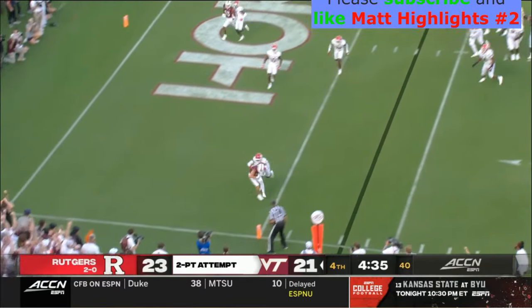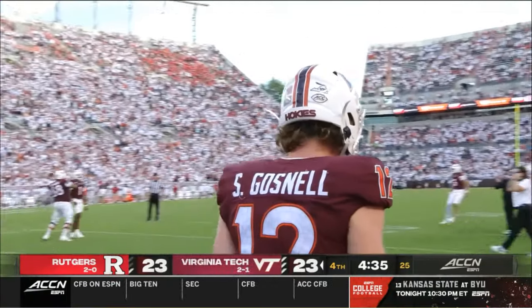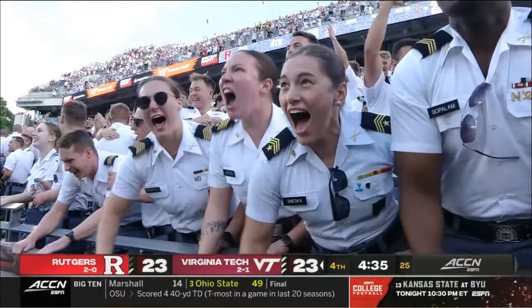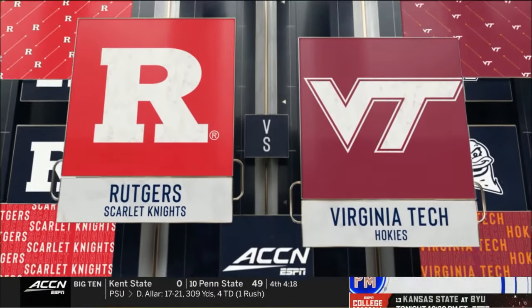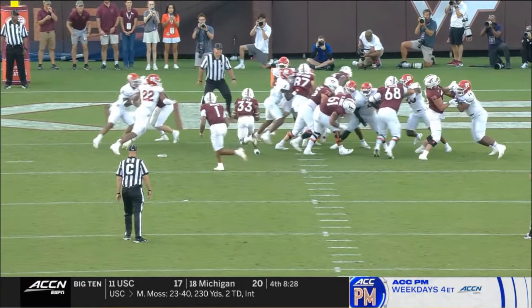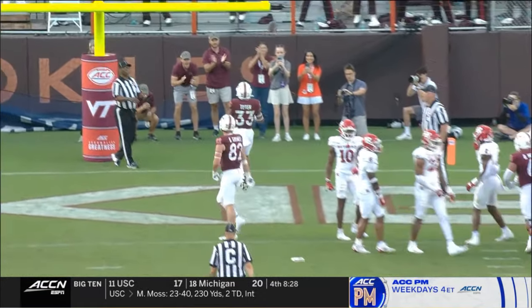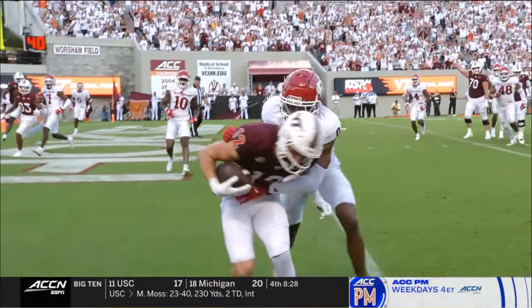Drones to throw to the end zone. The conversion made. Stephen Gosnell. His brother Benji caught the last. First it's Tootin, nearly untouched, right up the middle. And then Drones finds Gosnell for the 2-point conversion.